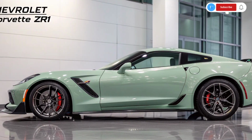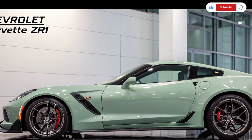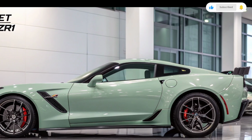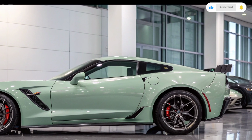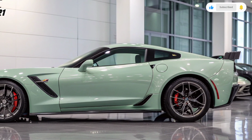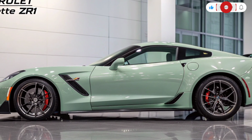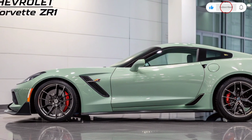From the side, the Corvette ZR1 showcases a muscular stance, with sharp contours and wide fenders that house massive performance tires ready to grip the road or track with authority. The lightweight alloy wheels not only enhance the aesthetics but also improve handling by reducing unsprung mass. Carbon fiber side skirts run along the bottom edge, improving stability at high speeds while visually lowering the car for an even more aggressive road presence.